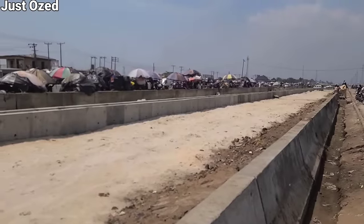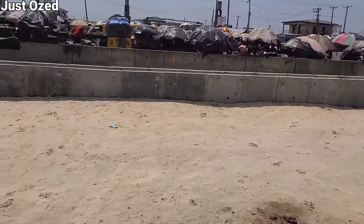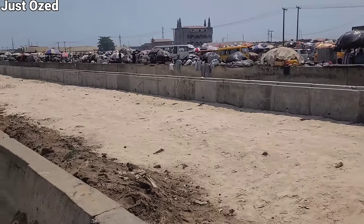Alright, here, this is Alabarago. Opposite is the Lasso Gate, Lagos State University. That's the Lasso. This is what's going on at a section of the project. They are currently sand filling this section.